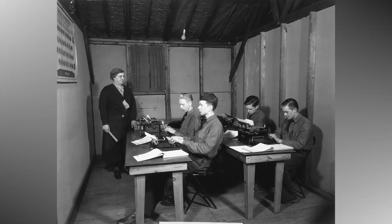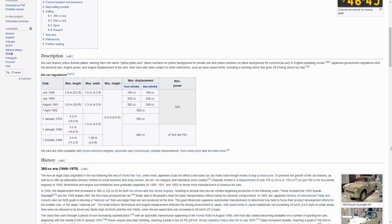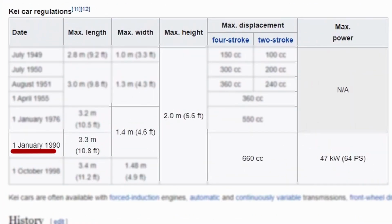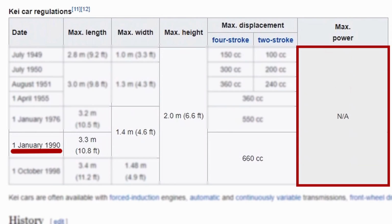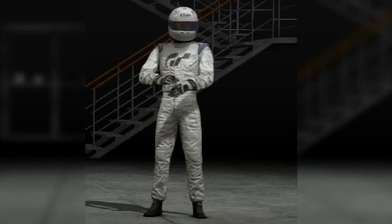Now I know what you're about to write in the comments. What about the 64 horsepower limit? The English Wikipedia says that on January 1st, 1990, a K engine must not exceed 64 horsepower. That's false. The 64 horsepower thing has been drilled into K enthusiasts. I can't find the source, but let's put that myth to rest.